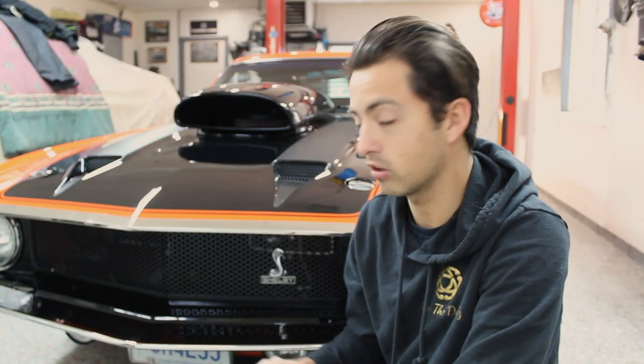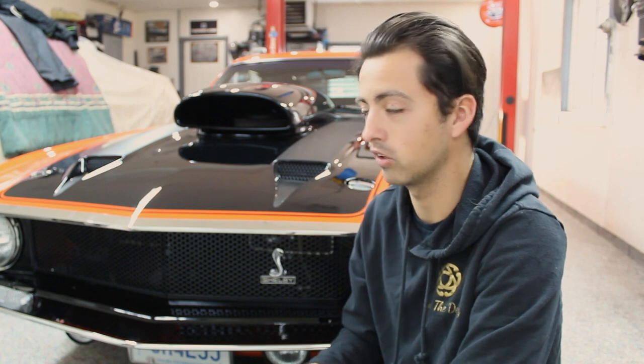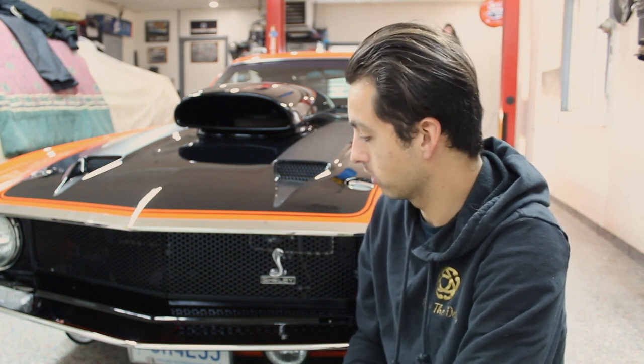So this car is not stock whatsoever. It's got completely custom suspension. So yeah, we're just gonna clean it up, very carefully work on the paint, make it shine that little bit extra more, and then add a very good wax. So that's what we're doing today.